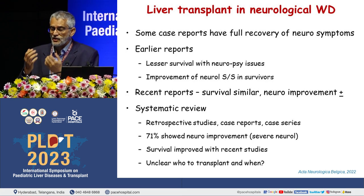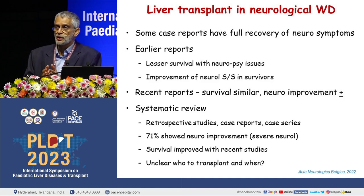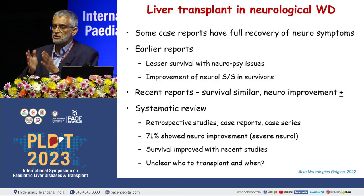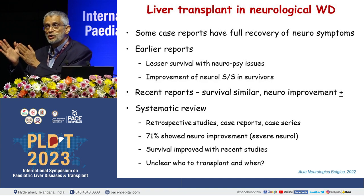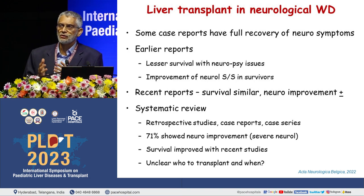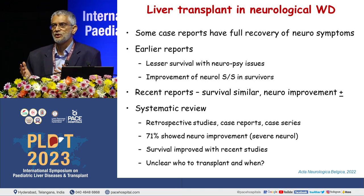In patients where liver transplants have been done for liver disease, but the patient also has neurological problems, people have shown that, of course, the liver disease has got better, but even the neurological problems in these patients have got better. So there is a big to and fro on whether it should be done for neurological disease. None of the guidelines available today suggest it, but it seems that we are heading in that direction.